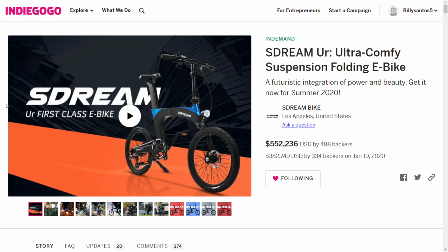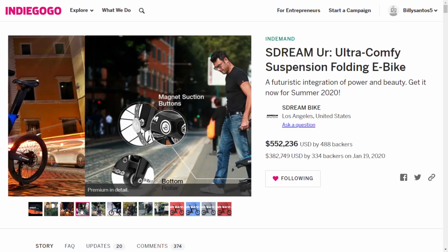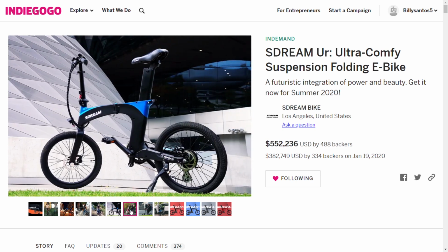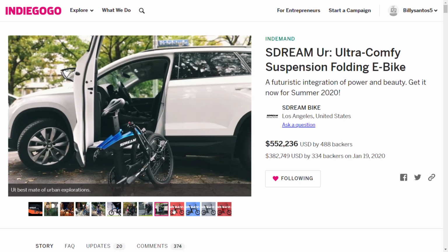Now, this one I got from Indiegogo. You guys know Indiegogo is where Segway came out. Items and products come to this website before they come to the market, so you'll be able to get them for a cheaper price. This company is called S-Stream, coming from Los Angeles. It's called the S-Stream UR Comfy Suspension Folding e-bike. It's a great bike. It folds, has suspension, and again, it's waterproof and lightweight. It comes in 4 different colors, and you can accessorize with a rear rack, fenders, a phone mount, and whatever you want.